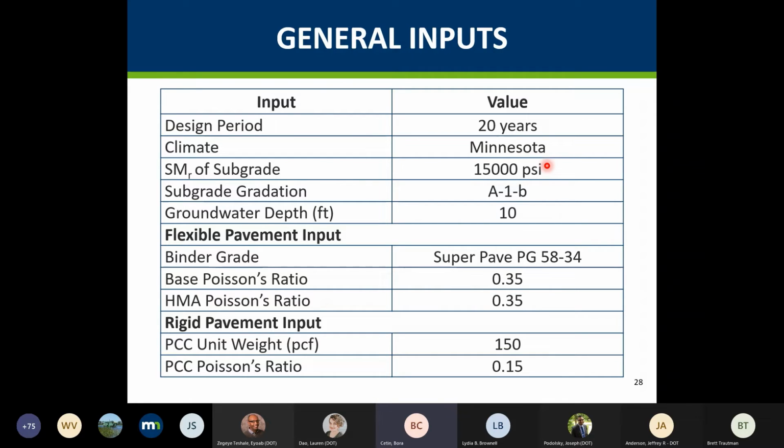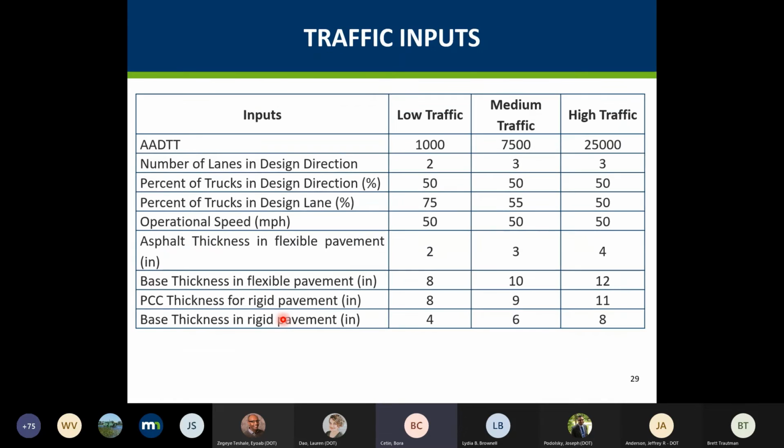We kept the groundwater depth at 10 feet, and here are some of the flexible pavement asphalt layer inputs and rigid pavement concrete layer inputs. And these are the traffic inputs that we have used to simulate the low traffic, medium traffic, and high traffic. These are the traffic inputs that we used, and we varied the base thicknesses for flexible pavement depending on these traffic values, both for flexible and rigid pavements.